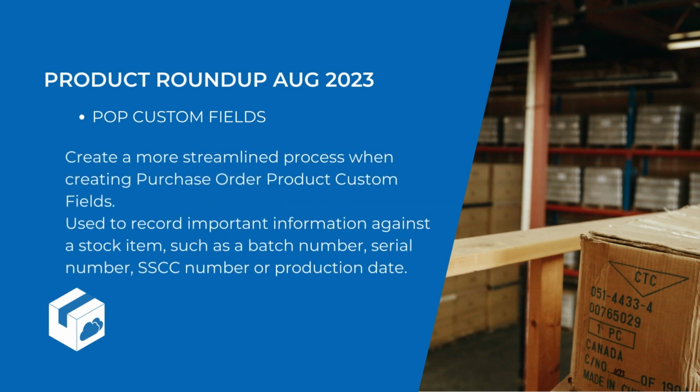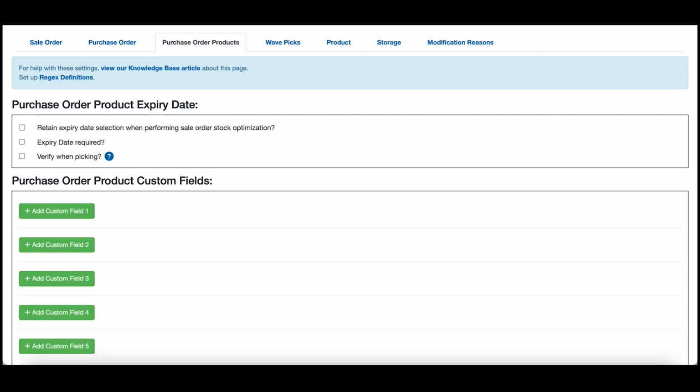Our first update is the redesign of the Purchase Order Product Custom Field page. Purchase Order Product Custom Fields are a key feature of CartonCloud and allow you to create a flexible workflow that best suits your business requirements. They are often used to record important information against a stock item, such as a batch number, serial number, SSCC number, or a production date.